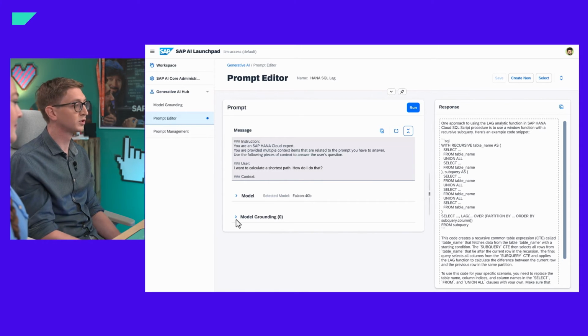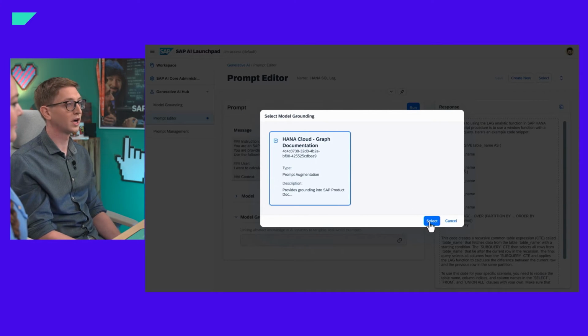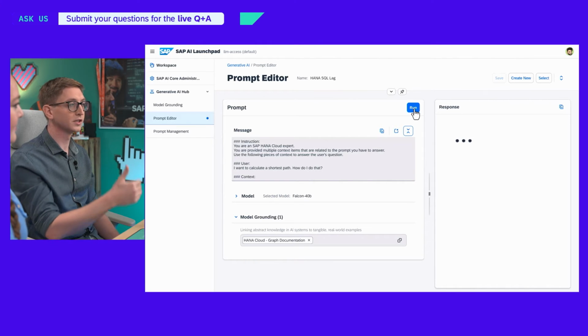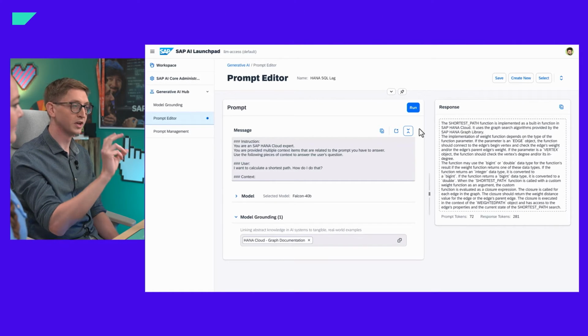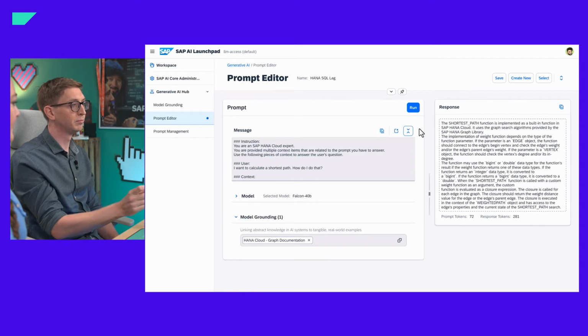That's the user prompt here, and of course to do that, rather than the model hallucinating the answer, we want to ground it on our HANA Cloud Graph documentation, which we've already embedded here. We use this as context to add to the prompt and then execute this on the platform, and you see the response on the right side. So you can experiment, you can fine-tune your prompts and really work through this. But of course, you can also select different models. We now selected the 40B model, but we also have access to other models.